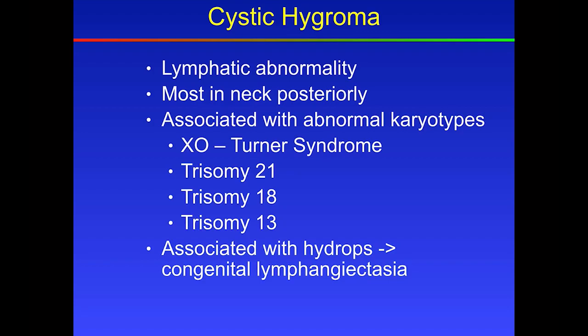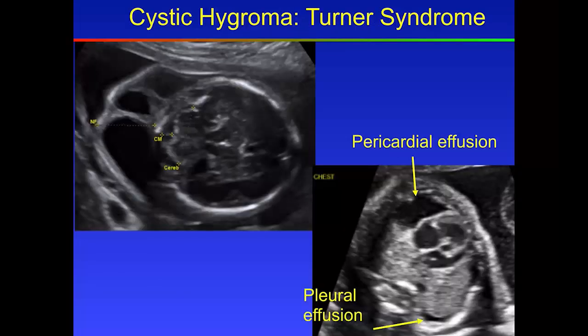Cystic hygromas are fluid collections in the posterior part of the neck, seen there most commonly. Those are the ones that are associated with abnormal karyotypes like Turner syndrome, trisomy 21, trisomy 18, trisomy 13. And when you get this cystic hygroma, they can be associated with hydrops and lead to congenital lymphangiectasia.